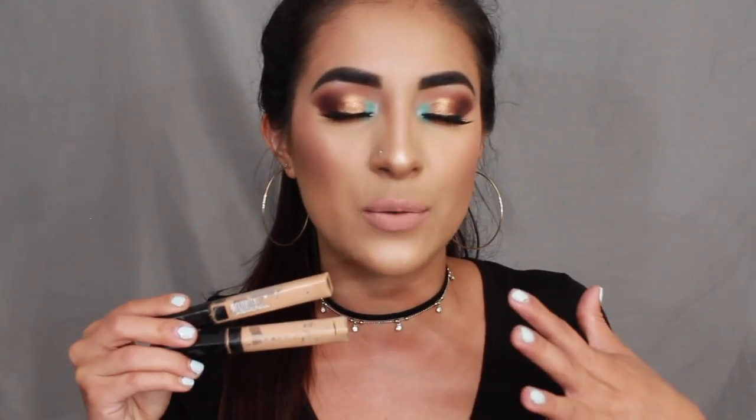I've tried to use them sometimes, but I just feel like they're not as pigmented. So comparing these to those, I just feel like these don't live up to them. And for that reason, I will not be purchasing the Maybelline Fit Me Concealer anymore.